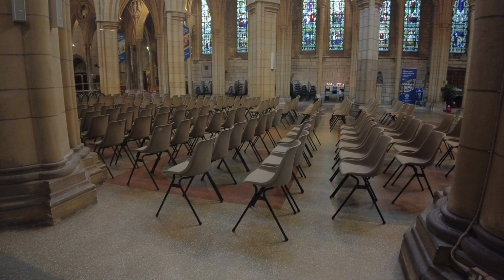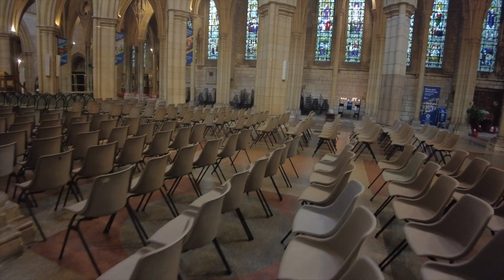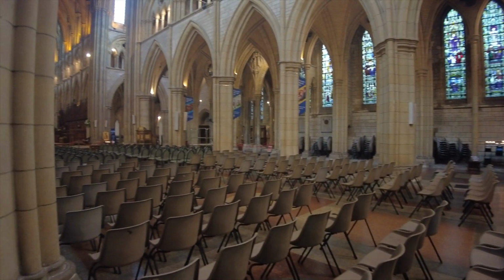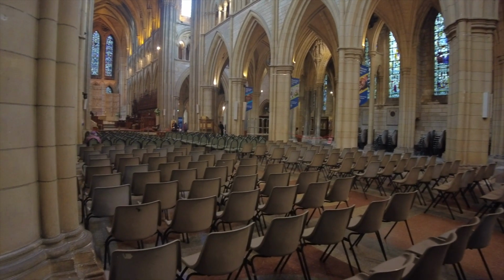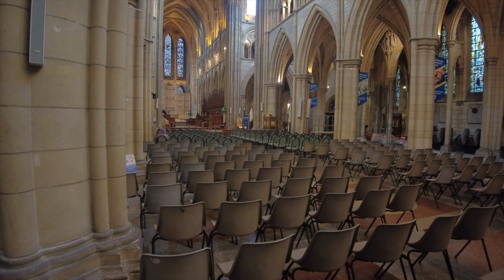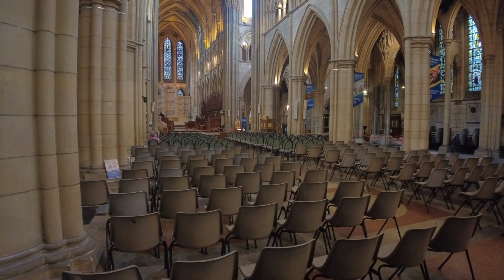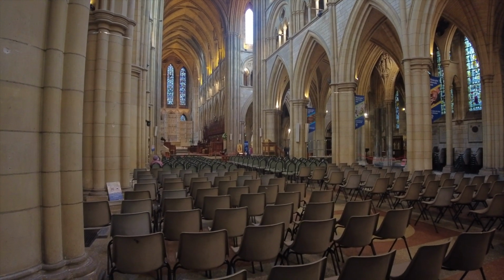Well, here we are in Truro Cathedral. I'm speaking quietly because obviously it's a place where you do keep noise to a minimum. As you can see, the nave, the roof, they're all very beautiful. Actually, the lighting is great just at the moment. Let's see if we can frame up a composition. There's not too much light coming in from outside to dazzle things.